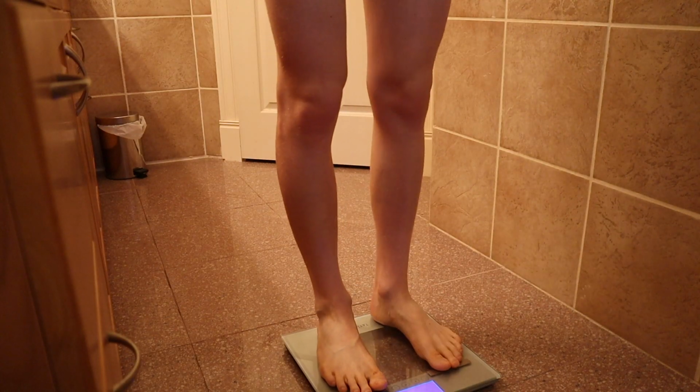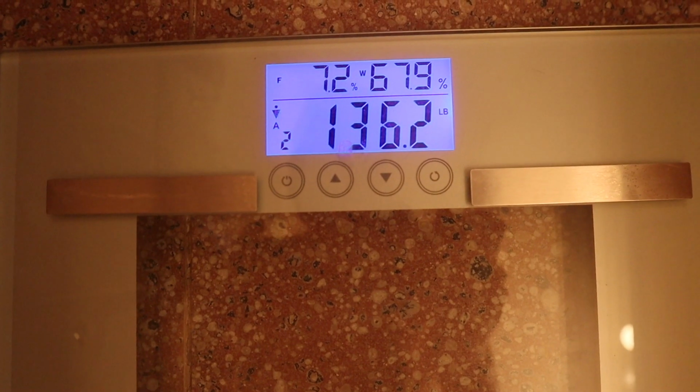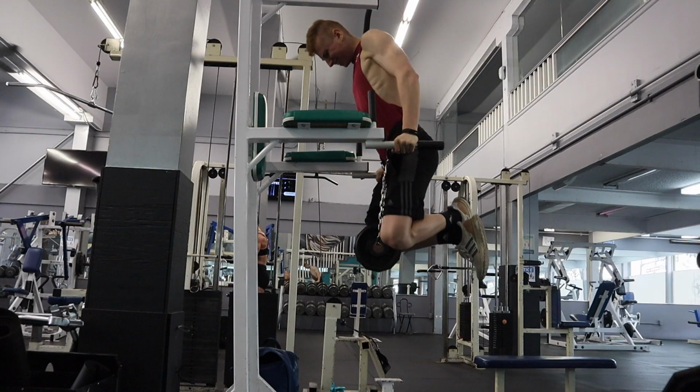So for those of you that care, I tend to change my calories every single time I hit a plateau. So if I notice that my weight is plateauing, I'm not making any strength gains in the gym, I still look the same in the mirror, that's when I know I gotta make changes to my diet.